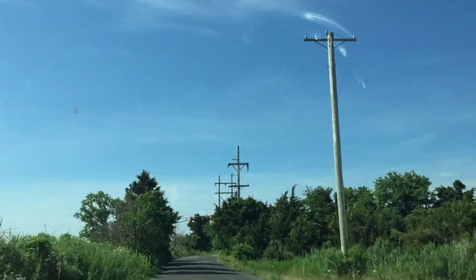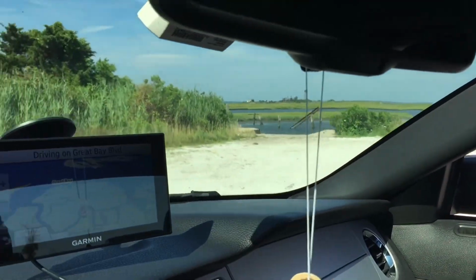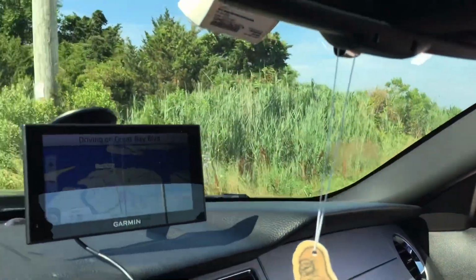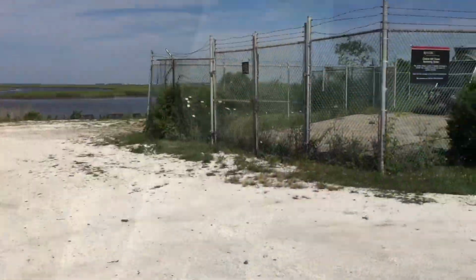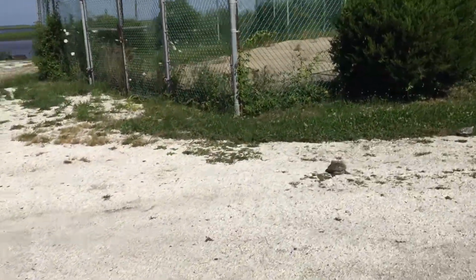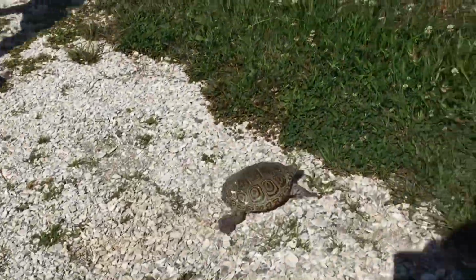Look at the turtles, guys, right there. Let's pull over. Look at all the turtles. There's so many. Oh my gosh, look at all of them. We noticed all these turtles. Look at them. Oh, they're so awesome. There's that one. Look at this little guy.